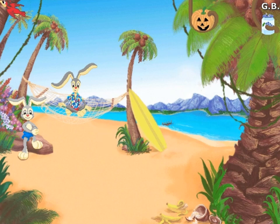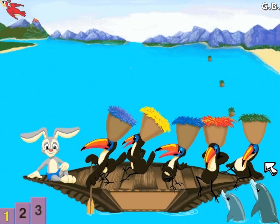Hey, it's race time, and we are ready to hit the water. Click on my surfboard to start the race. Alright, dudes. I've been getting in shape for this race for weeks. Still, I'm up against some tough competitors. I could sure use some help.